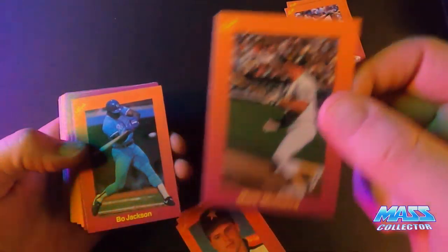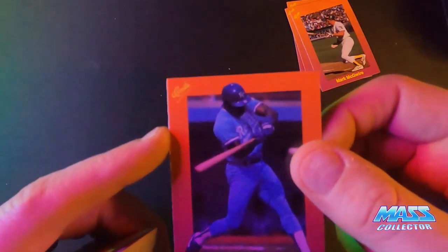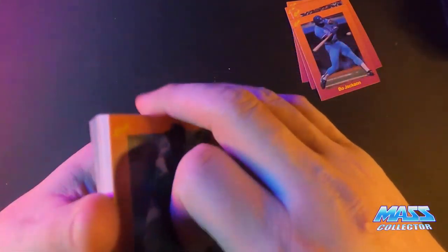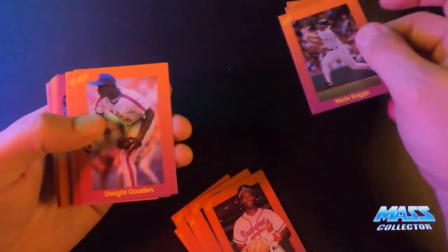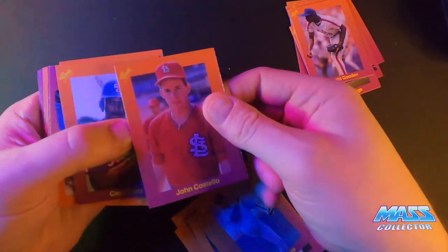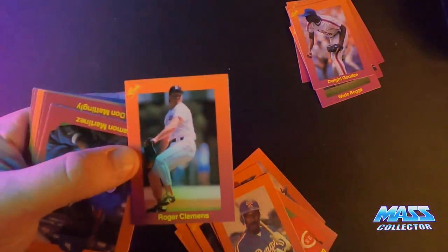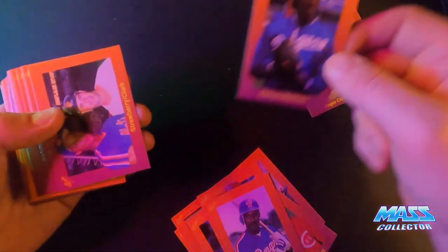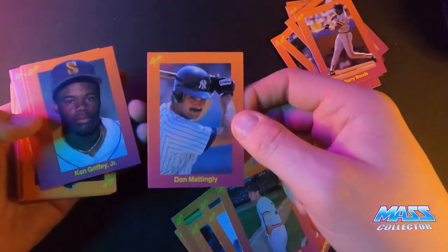Mark McGwire. Bo Jackson, really fuzzy edge here. Just didn't get clipped clean. Juan Samuel. Gibson, Wade Boggs, Dwight Gooden, Frank Viola. Mark Stahl, Tom Browning, Cecil Espy, Roger Clemens, Ramon Martinez, pretty good. Strawberry, Clark, Barry Bonds, Don, and here we go.